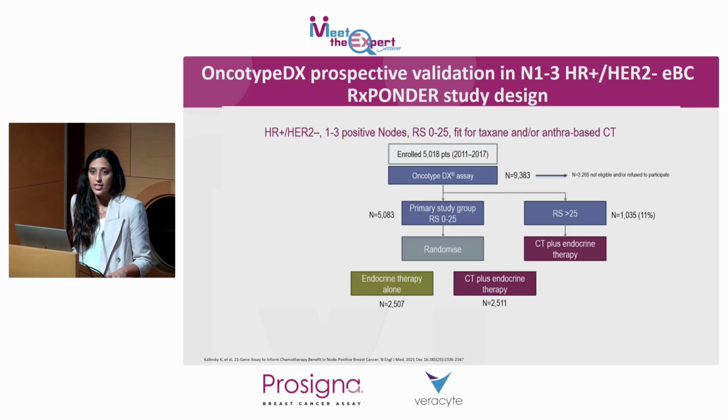The RxPONDER is the other prospective trial that validated Oncotype DX in node-positive patients. More than 5,000 patients with up to 3 positive nodes were included in this trial and tested for Oncotype DX. If they fell in the risk score above 25, they were allocated to adjuvant chemotherapy, whereas if they had a risk of recurrence between 0 and 25, they were randomized to either receive chemotherapy or not.